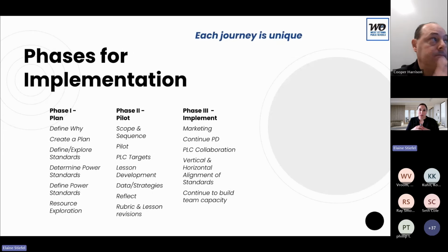So when we're looking at creating a project management plan, I break it down into 3 phases. Phase 1 is our planning phase. Phase 2 is your pilot phase, and phase 3 is going to be your implementation phase, where you've fully adopted and you're moving forward on integrating into your entire district and organization. This is a whole 2-day PD in itself, but there are multiple points in here, and I'm going to pull out some of those strategies that you can use to execute each one of these phases a little bit more successfully.